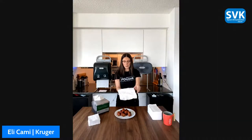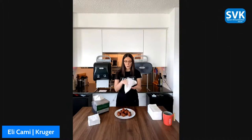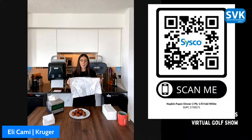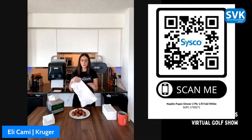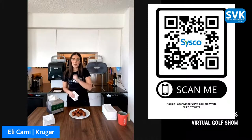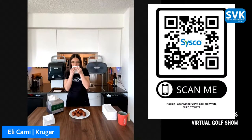Look at how clean the napkin is. My hands are clean, and I've only used one side of the napkin. That's all I've used. I still have more clean napkin here, and I can open it one more time. Amazing. I still have space to get dirty. This is awesome. Great product. I truly love it. It really does the job. I'll get dirtier next time with the next napkin, Jay. I promise.